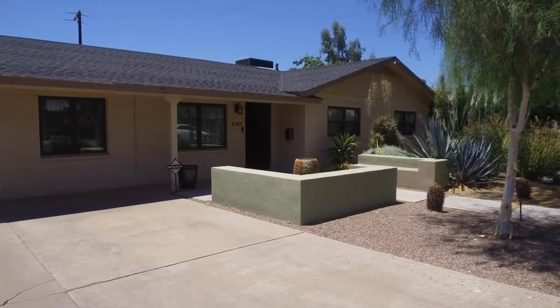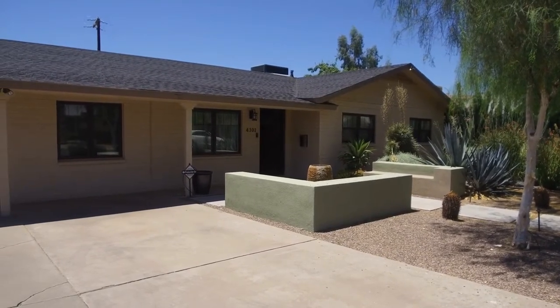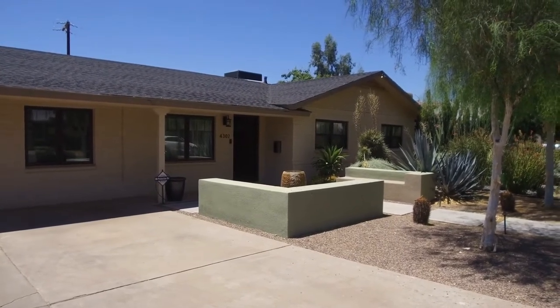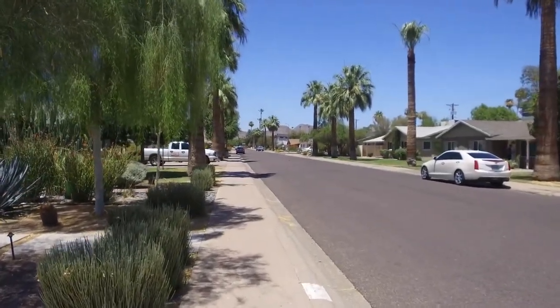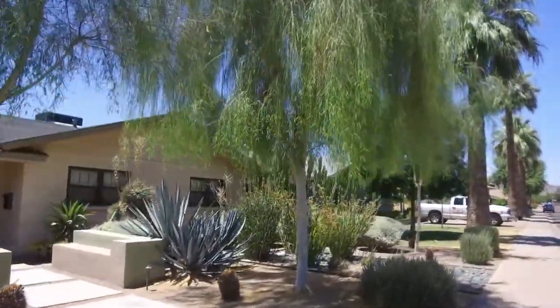Debbie Katzman with Service Star Realty, and today I get the distinct pleasure of taking you through this beautiful home located in Arcadia Lite of Phoenix, Arizona. This home is located at 4302 North 35th Street. And as you can see by the landscaping here in the front, this home has been completely redone.